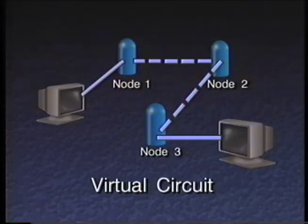In comparison, a packet call is sent along a virtual circuit. A virtual circuit is a temporary path between the sender and receiver that is stored in the node's memory. A link along the virtual circuit is only in physical use when data is being transmitted. Along this virtual circuit, only the link between nodes 2 and 3 is being used for the call.